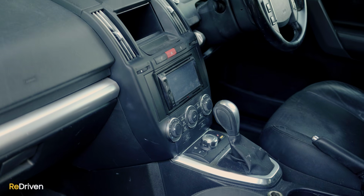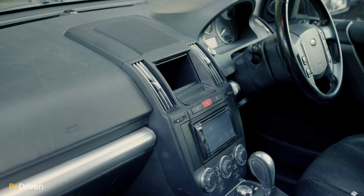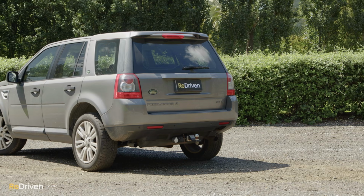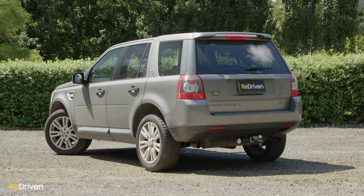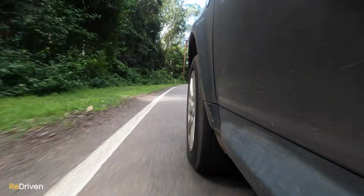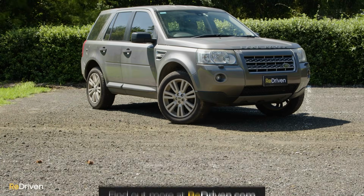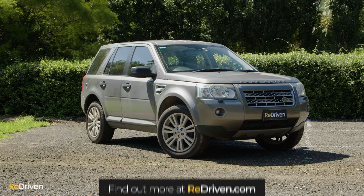Later Freelander 2s, or earlier ones that are fitted with an optional technology pack, can expect an Alpine or Meridian 13-speaker surround sound system, colour DVD navigation system, adaptive bi-xenon headlights with auto levelling, automatic wipers, a reversing camera, parking sensors, and Bluetooth phone integration. Now, in terms of the driving tech, especially off-road, the Freelander 2 comes equipped with an excellent Terrain Response four-wheel drive system that integrates four modes, each tailoring power delivery and stability control for a range of off-road conditions. And for all of the specific details of which Freelander 2 gets what tech, just jump on ReDriven.com and check out that cheat sheet.